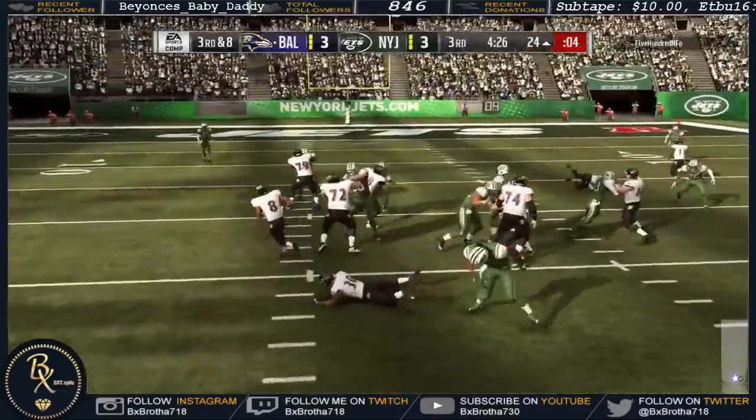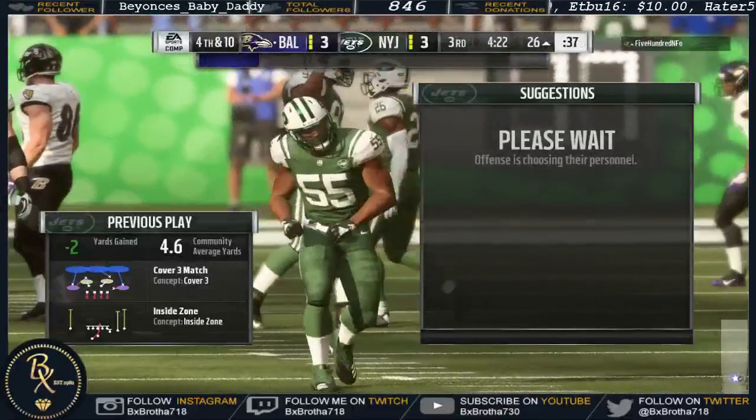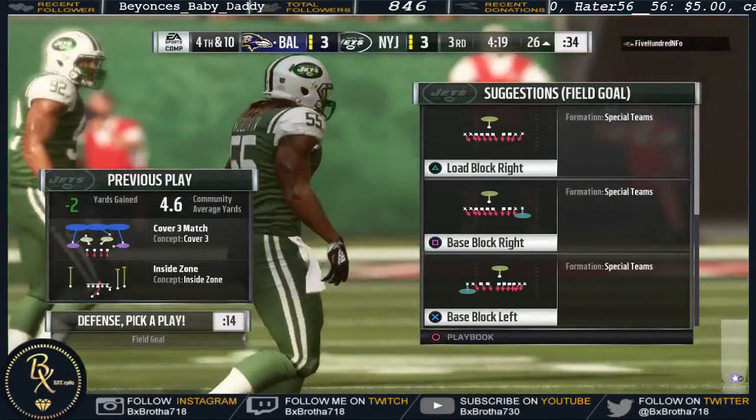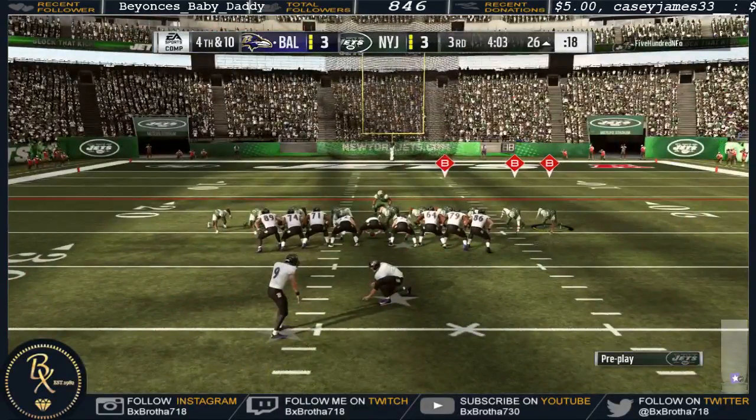Right back to Dixon. And he's going to lose yards. They take him down at the 26. Losing 2 yards that time, and now it's 4th down. So statistically, both of these offenses have it.